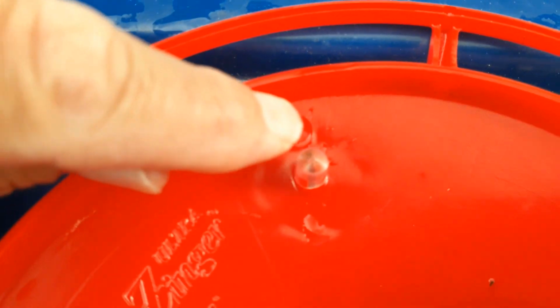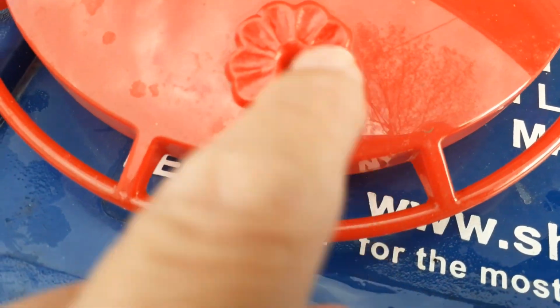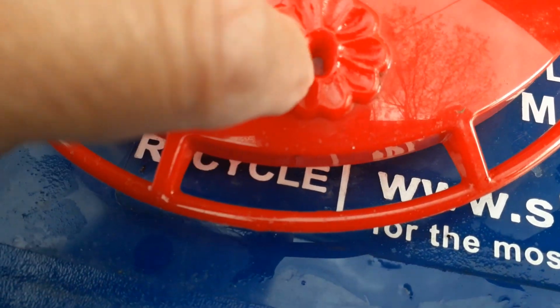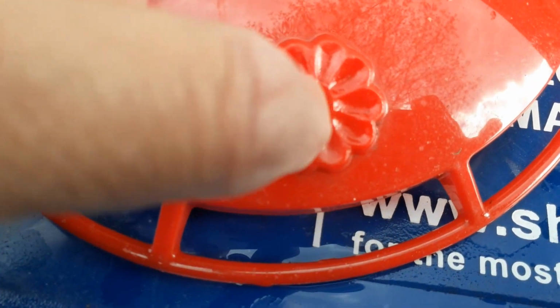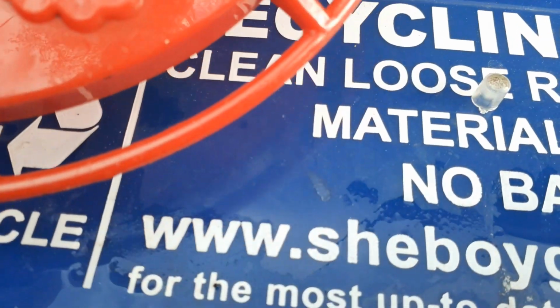Okay, let me put it on there and I'll show you. So you can see it's on there. I'm not going to keep it on there because right now there's no bees, and that'll give me a chance to really clean out these bee guards. But in the middle of this bee guard, there's a hole in there. You can't see it hardly, but when the hummingbird comes and puts his beak through there, his beak will go right through that hole and into the nectar, so he can drink the nectar, or she.